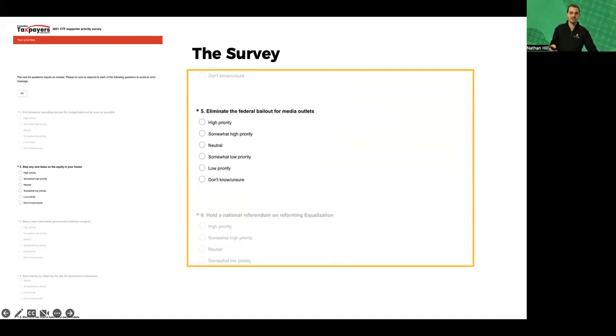So they're asking questions, again, not about demographic info and things like that. They're saying, how important is eliminating the federal bailout for media outlets to you? Is that a high priority? Is that a low priority? And by the end of the survey, you've answered 24 questions, leaning into the shared values of this organization and the donor, so that there's lots of alignment that has been built. And also there's trust that's being built up through this process. So by the time you complete the survey, you're trusting that this organization can make an impact on the things that matter to you. You can do the same type of thing in a survey as well.